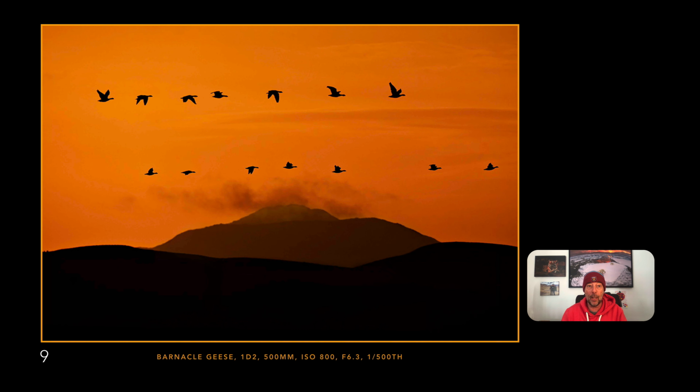Here, number nine: barnacle geese. This was taken on Islay, and I resisted all temptations to go to the Islay whisky distillery. Actually, I didn't. I had a very nice lock-in at the Islay whisky distillery, which was very good. And when I recovered the next day, I managed to go out and get some geese pictures.